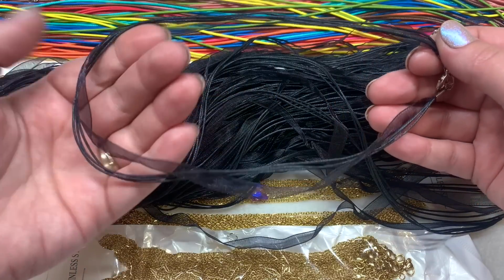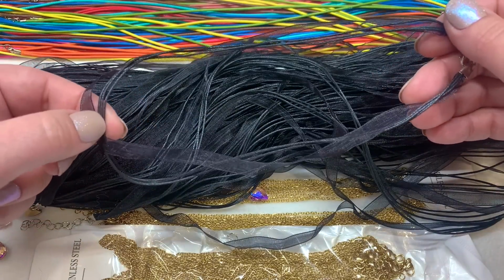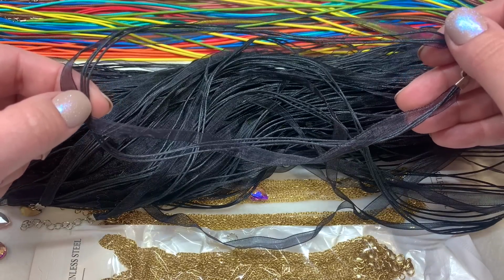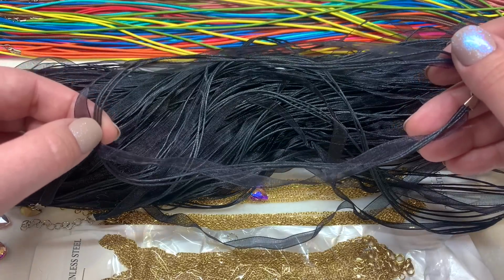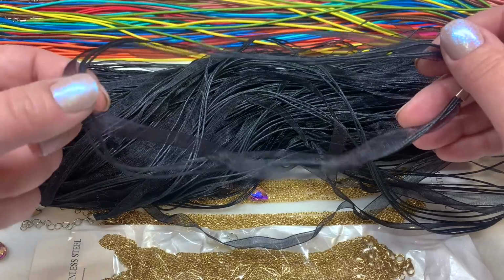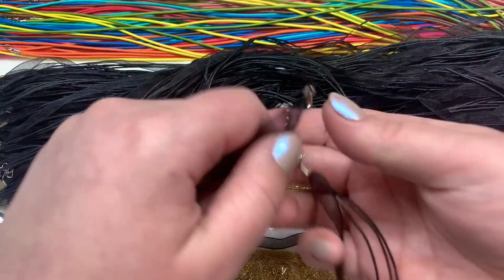So here's a look at the full thing. Just imagine that with a beaded pendant hanging off the bottom. I like how the organza ribbon kind of softens the look of the cord. Cord can be pretty casual looking depending on what you do with it, but that organza ribbon just kind of adds more of a, I guess, feminine touch or softer touch to that. And what a great price for all of these strands.